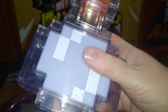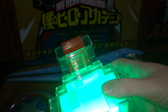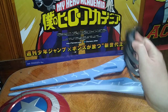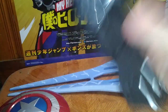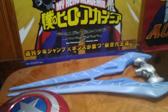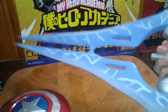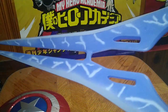Awesome. Next, we got this Minecraft potion that lights up. Oh man, that is cool. I love that. My favorite Minecraft novelty. And we still haven't shown everything else off yet. We got another Black Panther claw, so we can go shush, slash. All I need is a Black Panther mask to go with these claws, and I could cosplay as Black Panther himself. Oh yeah. We got this Halo Covenant blade so you can slash some Spartans with that.